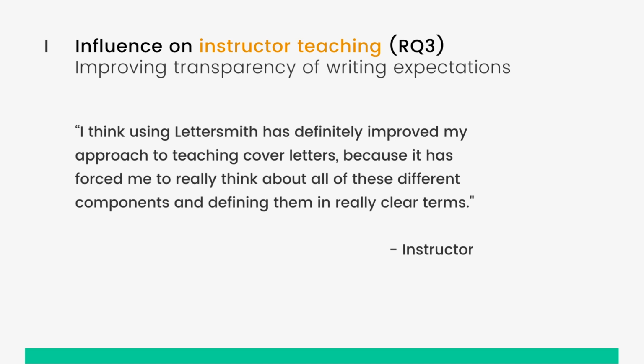Prior to using Lettersmith, instructors generally shared rubrics or presentations with writing expectations, but they rarely broke down example text into components. Having instructors clarify these components and provide examples improved their understanding of their own assignments while also providing clear modeling for students.